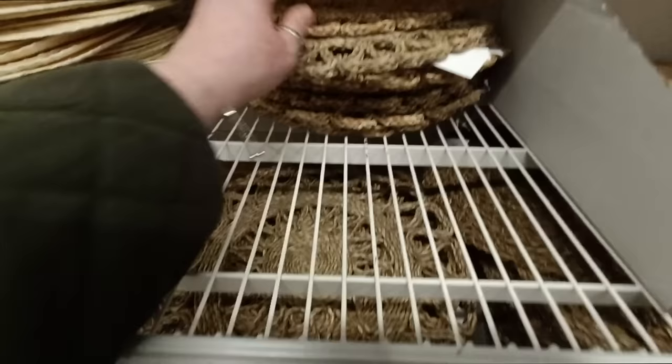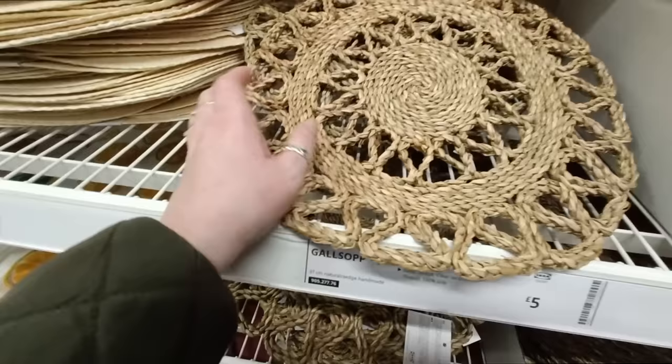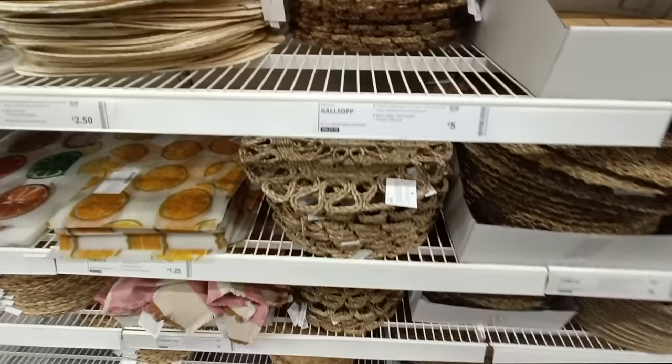I've always admired these, guys, every time I've come in. But what about if the food gets in there? I just don't think they're very hygienic. They are £5 each.